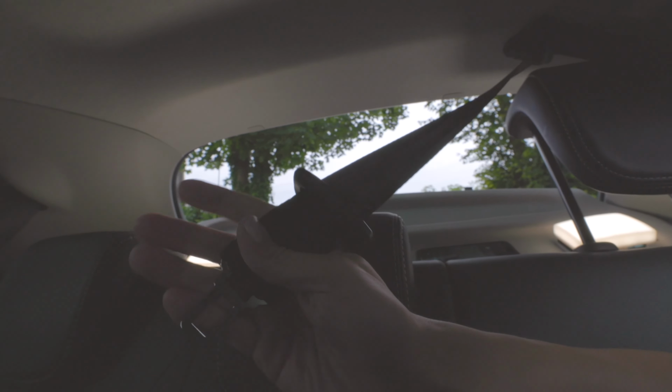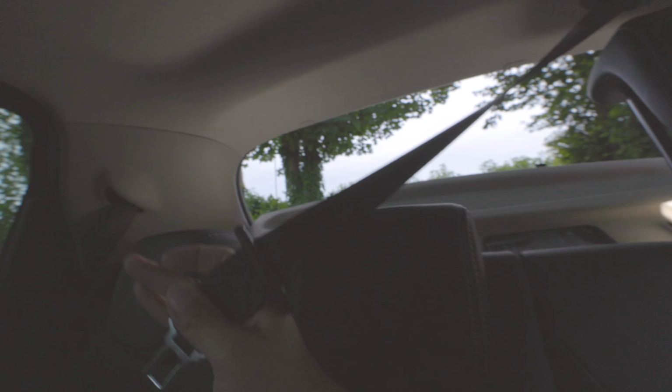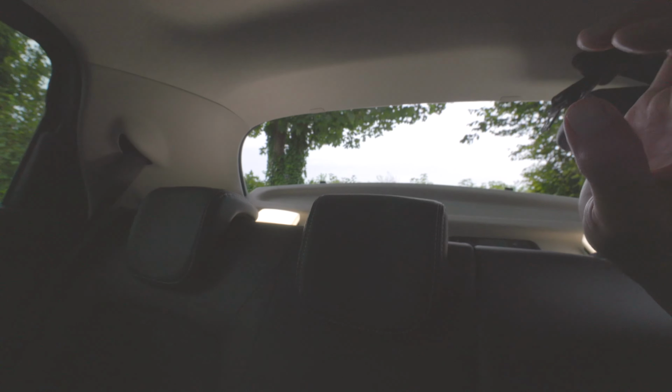There's a very clever mechanism here for the rear seats. You can pull that down here, and that forms a seat belt using these two straps. That's a pretty clever mechanism, and it's out of the way, which is great. So there's no strap in the way. And now we're going to go and check out the boot.